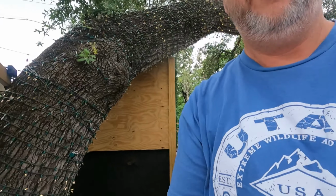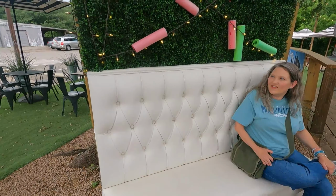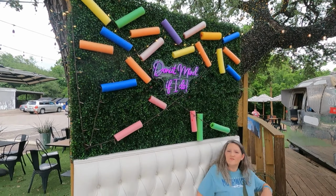I have no idea what to get. There's too many choices. And the choices are pretty strange. Let's admit that they're not normal choices. But that chair is cool. I know. I guess it's a photo op.